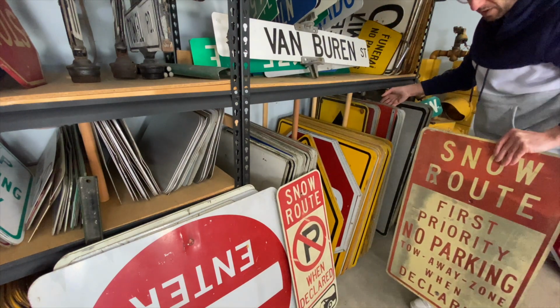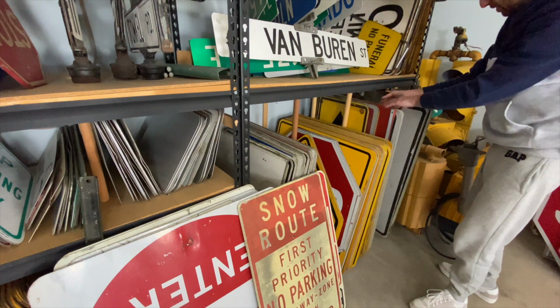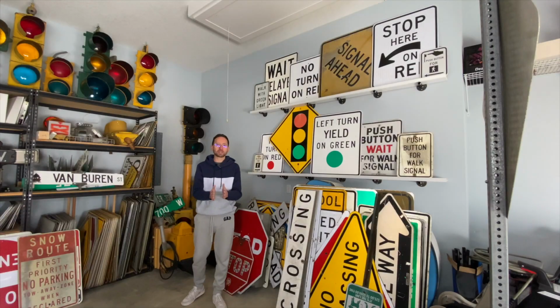So just fitting the theme. These are mostly white, but they do have red on them. They fit the theme because they say snow. Might be able to use those. Old no smoking sign, red. All right, I think that's everything.